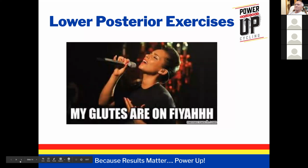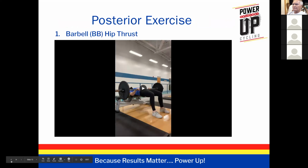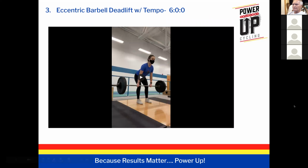Any questions on eccentrics and negatives? I'll take that up. Ashley? Yes. In regards to eccentric exercises, do you ever do concentric exercises prior to eccentric exercises? Like, as an example, would you do a set on the hip sled, concentric exercises to failure, and then have somebody help you do eccentrics to failure?